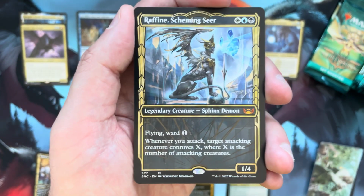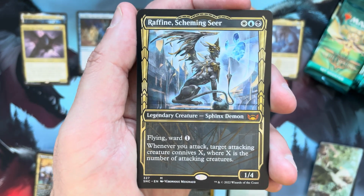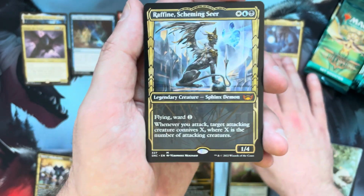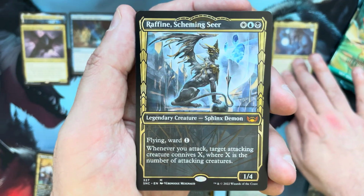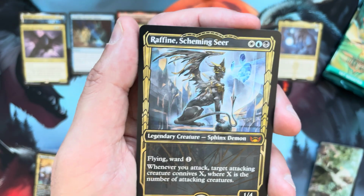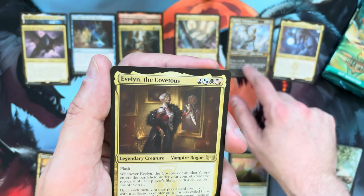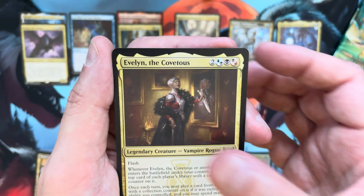Okay, here. Hey, Mythic. Nice. That is a showcase Raffine, Scheming Seer. Raffine is a pretty mean card. Pretty good card overall. Again, not going to be a ton of value. As far as the guild leaders are concerned, I think Jetmir, just because it is a really, really playable commander, does have some value. Not a ton outside of that.